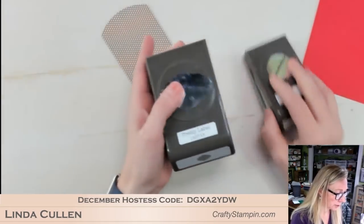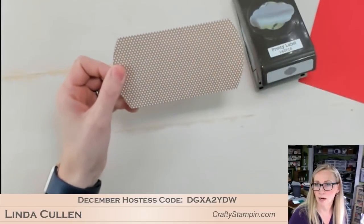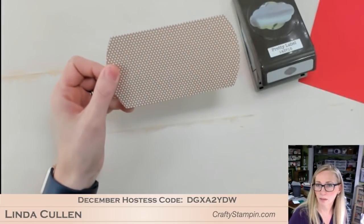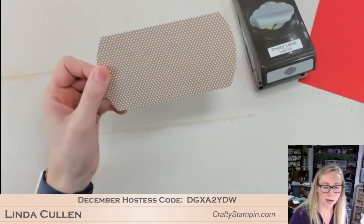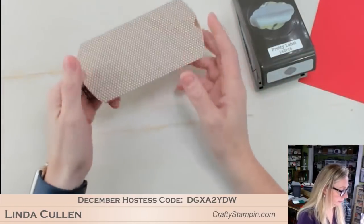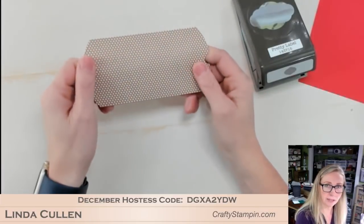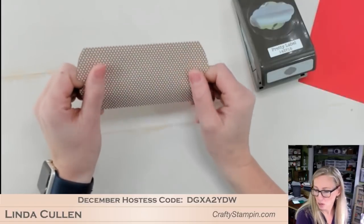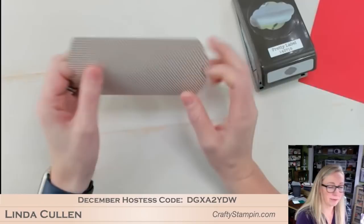So I'm going to start with, these are the Craft Pillow Boxes. And I'm going to throw you in and out of focus for a minute. Craft pillow boxes that are in the annual catalog. And they're really fun to make a quick little gift bag without having to create a whole bag.